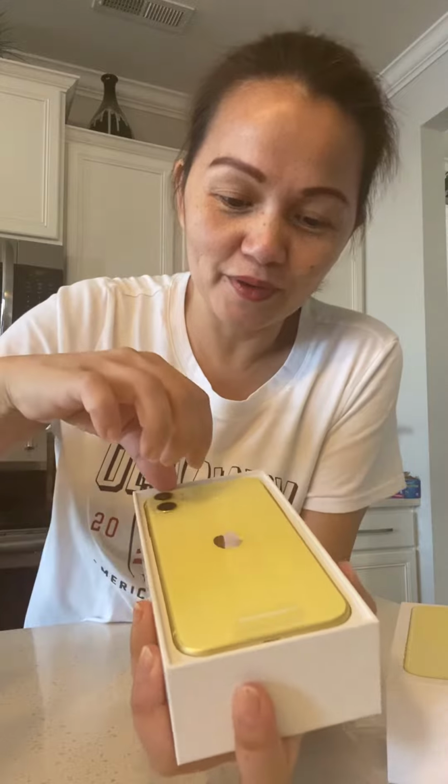Please, let's unbox the iPhone 11, 256 gig. There it is. Oh my gosh, it's such a pretty color. I love the color. I love the color yellow, it's my favorite color. See, brand new. This is the brand new phone.